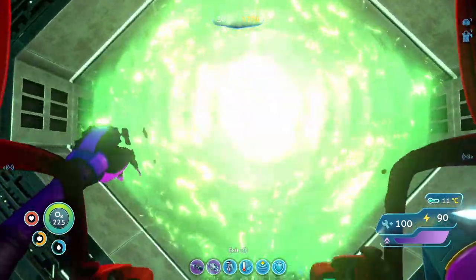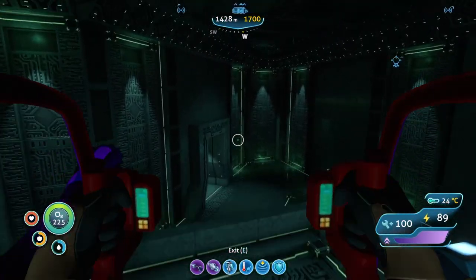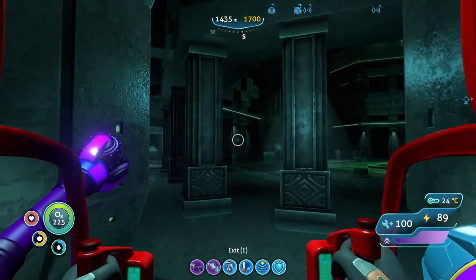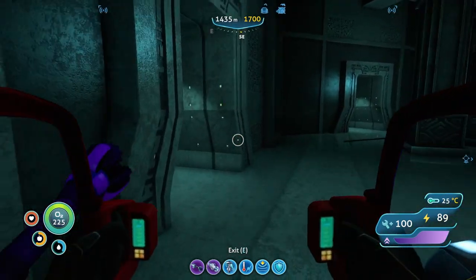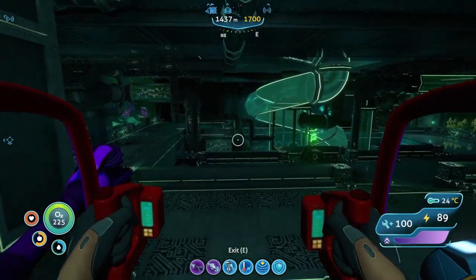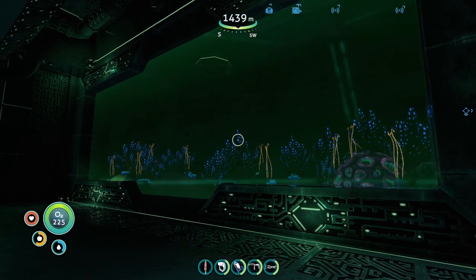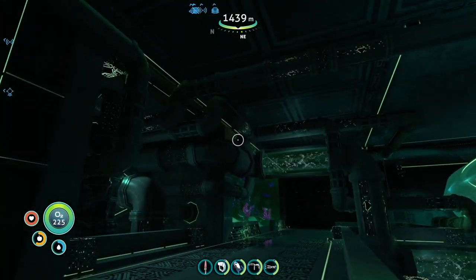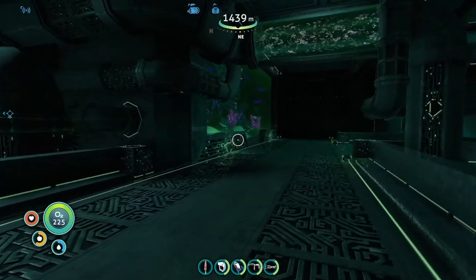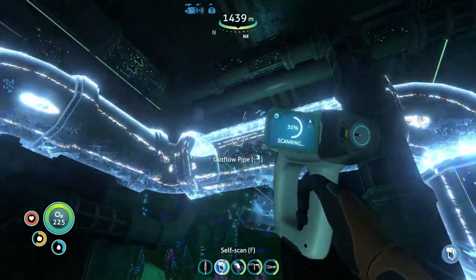Yeah. Oh, no. I think this is the island where it's behind the aura. No, that would be the other island. God. I don't know my directions, do I? That's fine. Scratch my nose. This way. Bunch of blue things, some coral. Bunch of pipes. More coral and stuff. Outflow pipe.